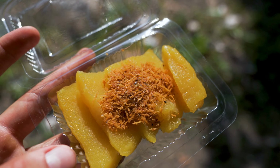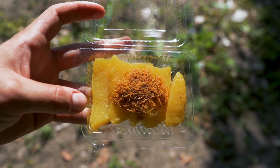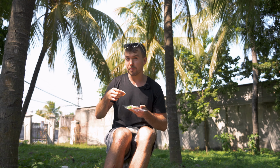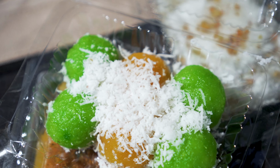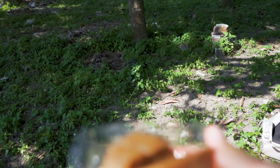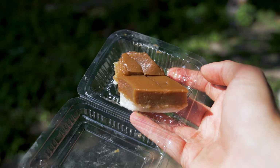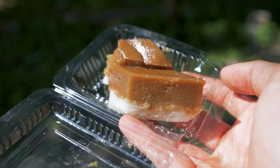These orange ones taste a bit strange, they're dry. And the coconut on them is spicy, like with curry spices. These other colorful balls don't have any significant flavor. Up until this point, I was a little bit disappointed. But this sticky rice layered with some gelatinous coconut syrup or pudding, or whatever it is, really saved the day.